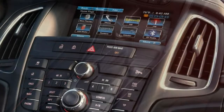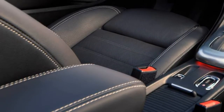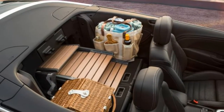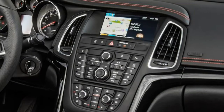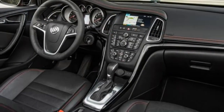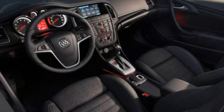Trim levels and features. The 2018 Buick Cascada convertible comes in three trim levels: base, premium and sport touring. All trims have largely the same equipment, with the premium receiving a number of upgrades and the sport touring primarily an appearance package. Powering all versions is a turbocharged 1.6-liter four-cylinder engine that produces 200 horsepower and 207 pound-feet of torque. It drives the front wheels with a 6-speed automatic transmission.